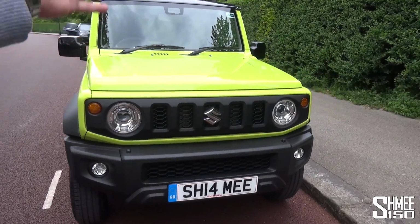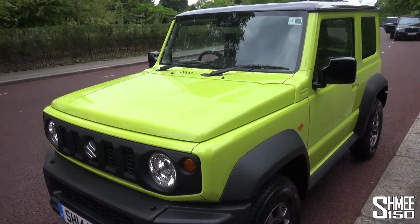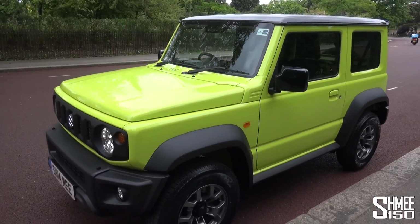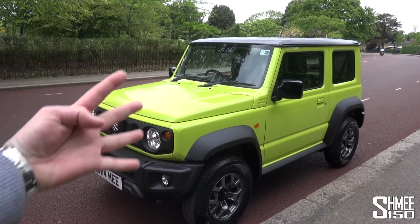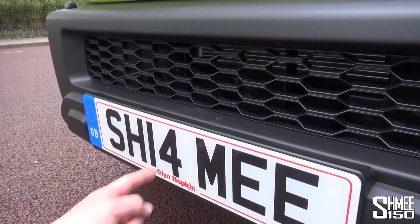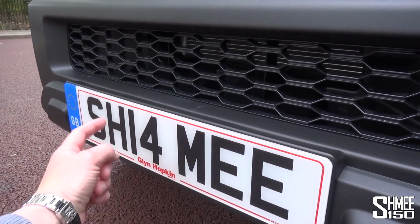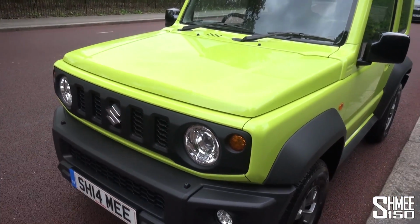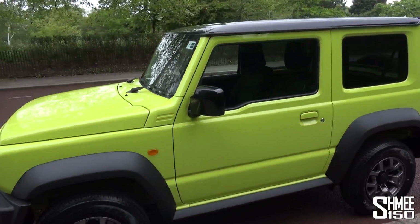In terms of looks, you've got the boxy shape. Everybody refers to it as a mini G-Wagon because it has that presence, that style, that very vertical front window, completely redesigned from the previous generation Jimny. This is now the 4th gen Jimny actually, hence in a way why we've got the 4 on my Shmee number plate. 4 for 4-wheel drive, 4 for 4th gen Jimny as well. But the look of the round headlights, I think the style of it is just cool.